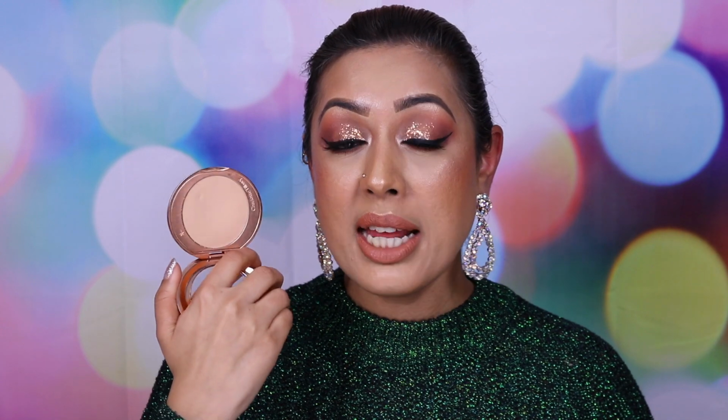I love it. Ever since I've been using it to set my foundation, not that the NARS one was bad, I just wanted to try something new. And I'm really glad that I tried this. It sets my foundation beautifully. My skin feels velvety soft. It definitely helps to blur along with the foundation that I'm using, and it helps to control shine as well. So I'm really happy that I got this.